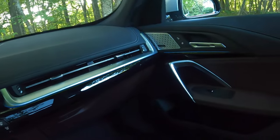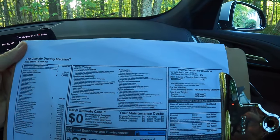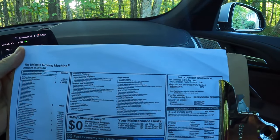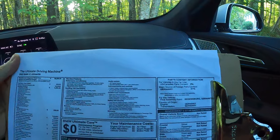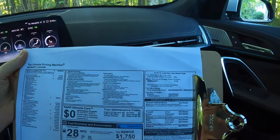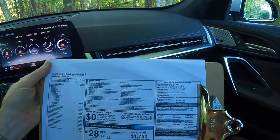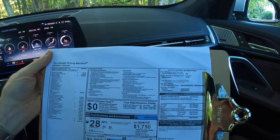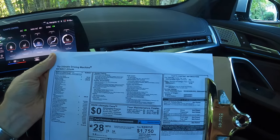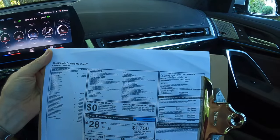Okay, anyway, what are the seats made out of? This being an X Line, this is an X Drive 28i, which simply means it has the 2-liter engine and all-wheel drive, the X Drive system. But it's also just an X1. It would still be an X1 even if it didn't have X Drive. You see what I'm saying?